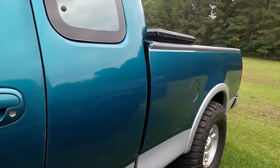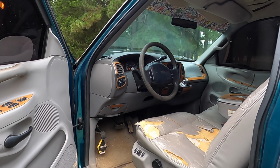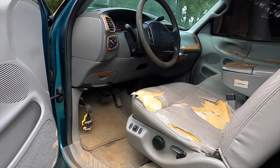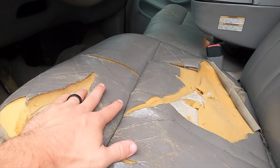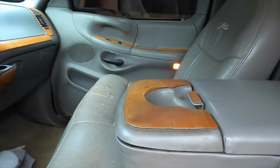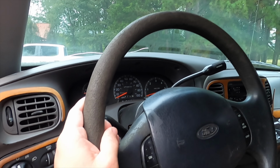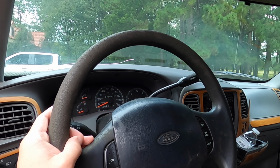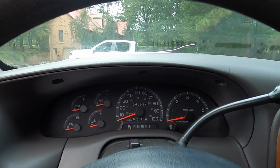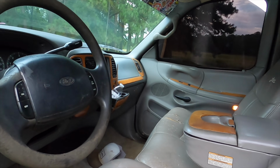Let's go inside, because that's a completely opposite story. So on the inside here of old Larry, this is a leather truck, obviously, Lariat. Seat has definitely seen its better days. Headliner as well, falling out. Plastic trim or whatever, kind of toast. Steering wheel, also, not gonna lie, kind of toast. But all original truck, 249,000 miles now. Aside from the air not working, truck is awesome.